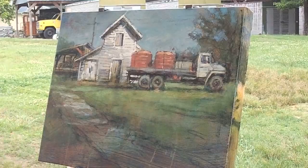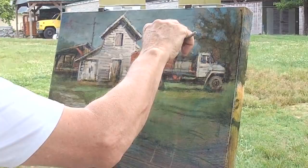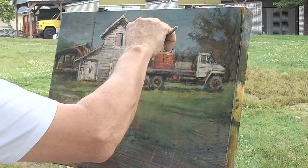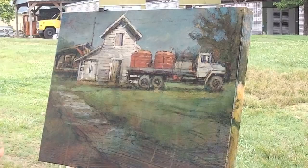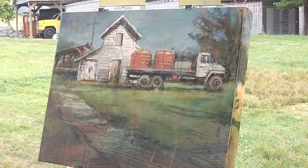That's a good way to describe all good painting. Why'd you do that? Answer, because it looks cool. That's what good painting is. That's why you do everything. Every mark, every question thus framed, would have exactly the same answer. Why'd you do that? Because it looks cool.